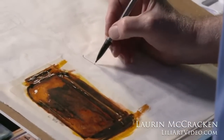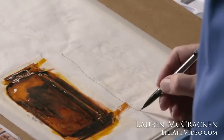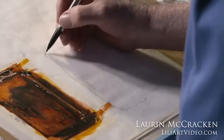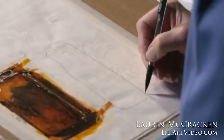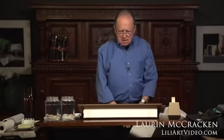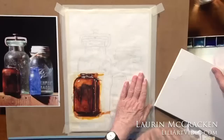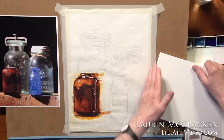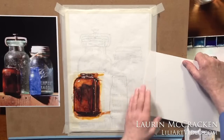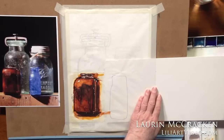I'm taking my very, very soft pencil, drawing 1/8 of an inch around the object. Now I'll take my mat board, slide it under the edge of the tracing paper. One of the interesting things about using a piece of mat board, it has that beveled edge on it, and it makes it a little easier to get it under the tracing paper. Just a hint there.